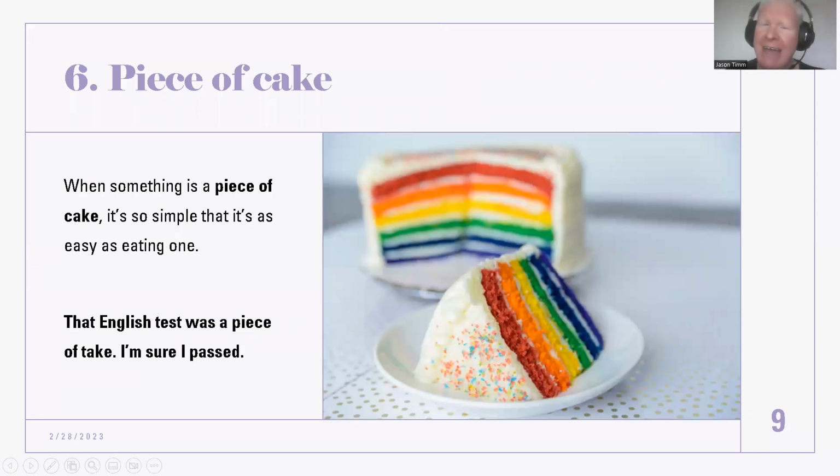Now, we're over halfway done here with number six, which is a piece of cake, which I'm sure many of you have heard before, and I hope that you feel English is a piece of cake. When something's a piece of cake, it's so simple that it's easy as eating one. So, the English test was a piece of cake. I'm sure I passed. Meaning, the English test this person took was so easy, they are sure they got a good score.